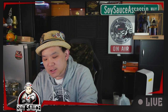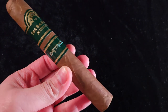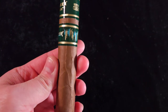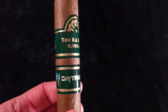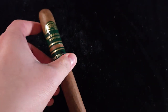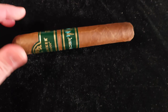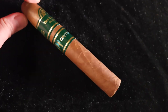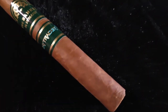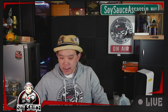So let's take a look at this cigar right now. This is a Toro 6x54 H. Upmann the Banker Daytrader. Okay, MSRP is $13.85. It is made out of Ecuadorian wrapper, Nicaraguan binder, and a blend of Dominican and Nicaraguan filler. The blend sounds very normal, but it's H. Upmann, so I kind of have an expectation for it, even though it's not the, quote unquote, H. Upmann. You know what I'm saying? All right, let's do this.